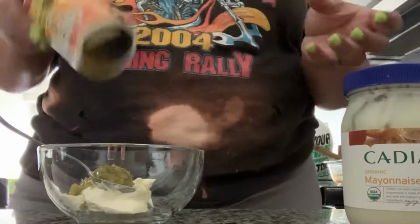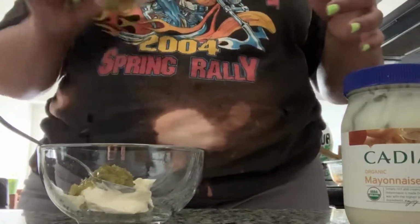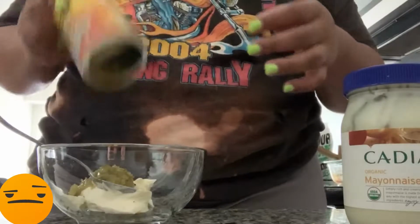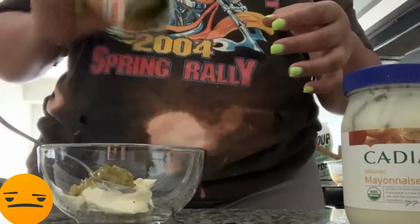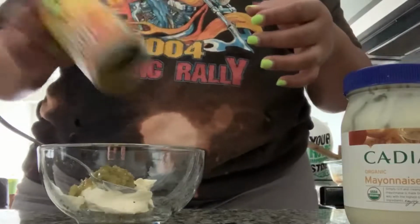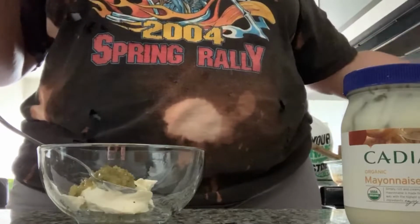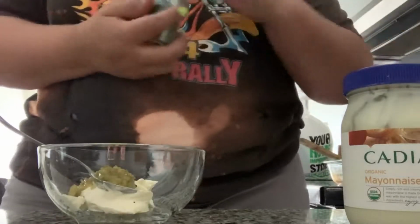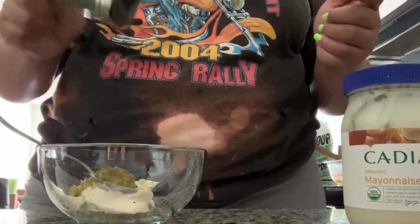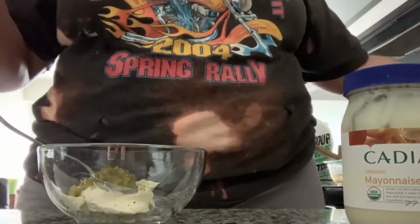And I'm gonna add some lemon pepper. And that just gives it a little tang. And then I'm going to add some dill. And that's going to bring out that lemon flavor just a little bit more. And just make it taste a little bit more fresh.